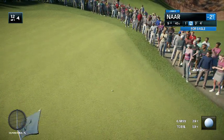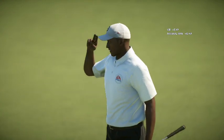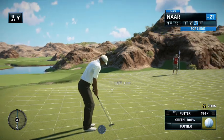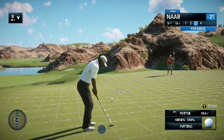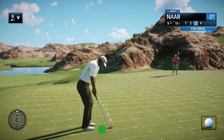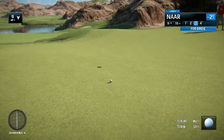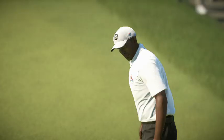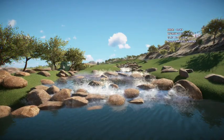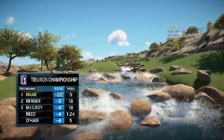No problems there. Really good approach shot. And now, good look at birdie. Now it's at sneaky distance. Let's get it. Let's go. So the dominant performance continues.